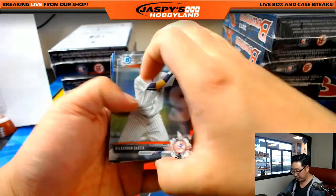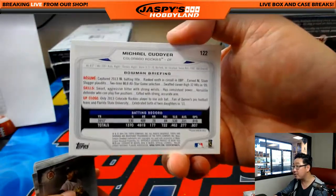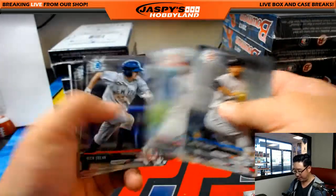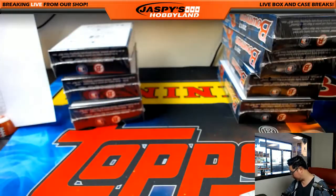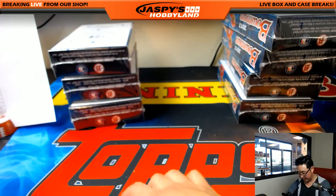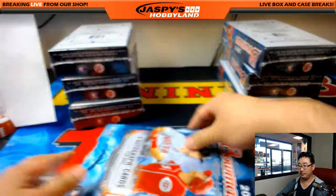Ulysses Gurriel, and the last bit right here is some chrome. There you go. Another one of these. This is from 2014. So we'll set aside all those buybacks too. And there you go. Let's get that right there. I guess we'll set aside the buybacks as well. Here's the purple parallel. All right. You want me to sleeve these, the buybacks? Sure. Might as well.